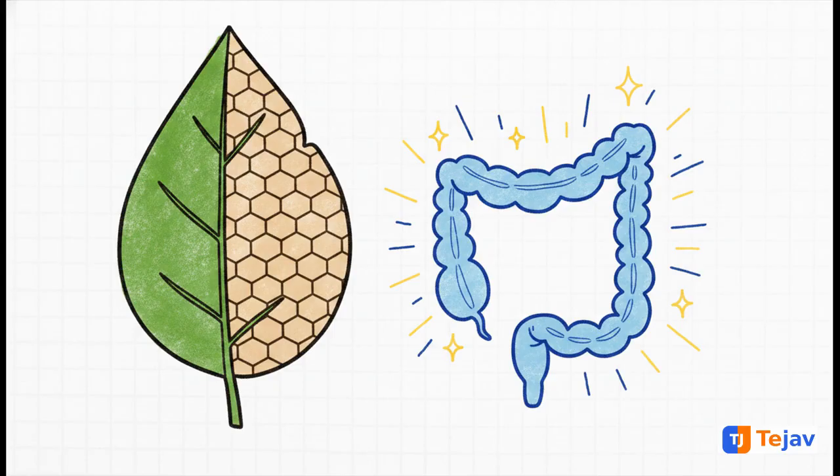Now here's the catch for us. Human beings actually cannot digest cellulose for energy. We just don't have the enzymes for it. But it is still incredibly vital for our diet because it acts as dietary fiber, which is absolutely essential for keeping our digestion healthy and moving.